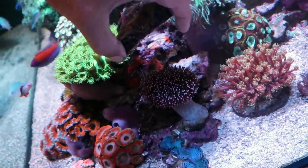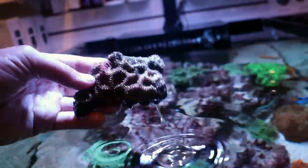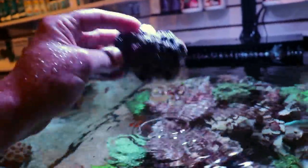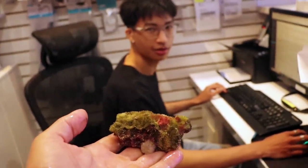And this is one of my least favorite things about owning this business or being in the hobby or reef keeping in general, is taking out dead coral. That sucks. I'd like to say a prayer before it's gone to coral heaven.